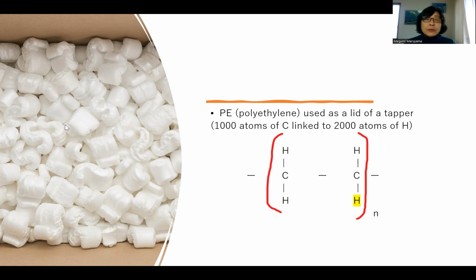And this is the polyethylene, PE. This is used as a lid of a tupper. You use a lot of tupper, the container that we put into the refrigerator. And in case of PE, polyethylene, 1,000 atoms of carbon are linked to 2,000 atoms of hydrogen, just like this. Carbon and carbon are linked together, and each carbon is linked to hydrogen atom, like this.